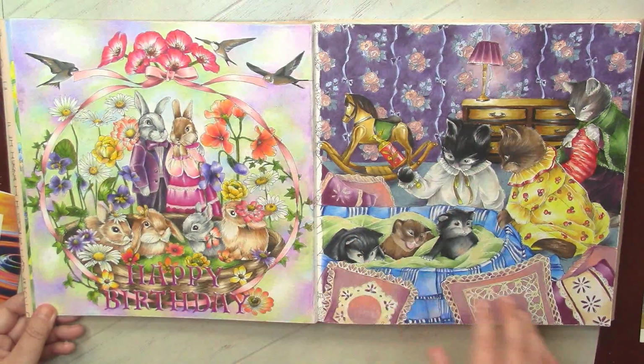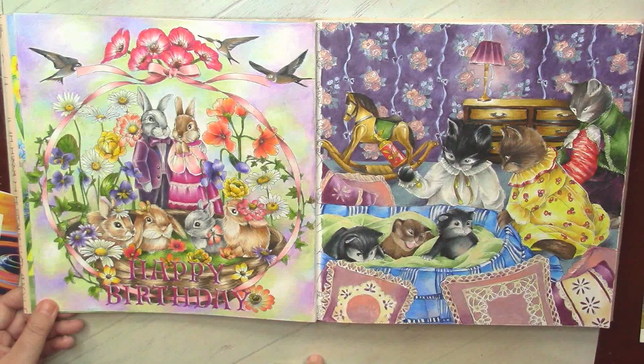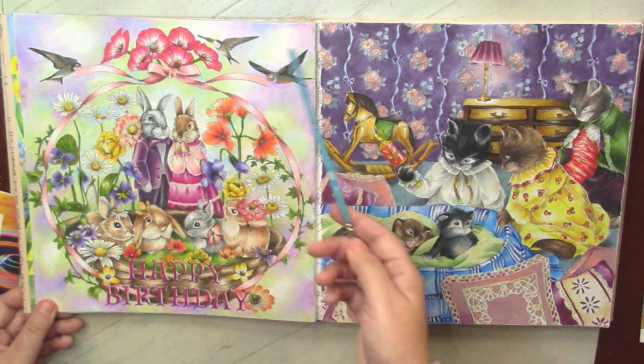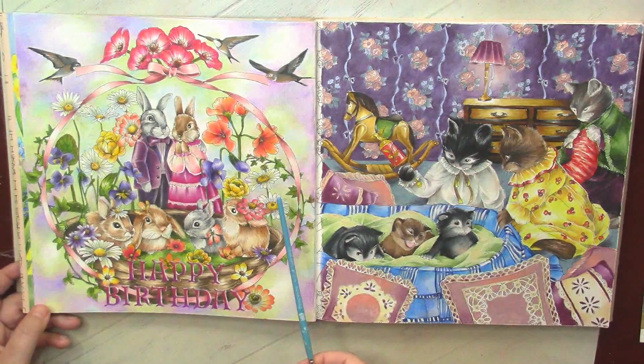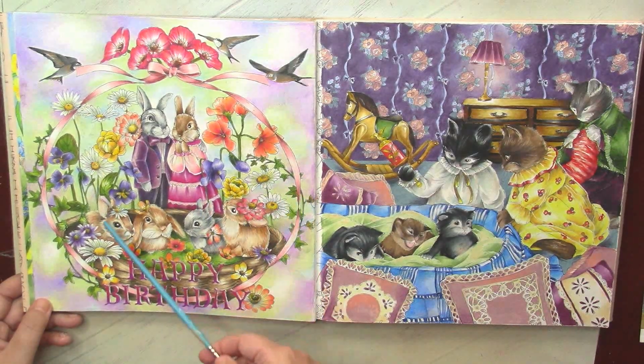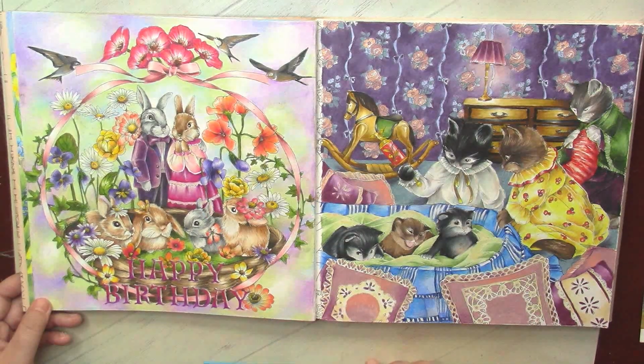Actually, I have a lot of finished books here in the beginning of Menuet. Another page where the whole background I did with pencils, another of the colorings for my birthday. It was quite fun to color bunnies. I decided that one of them will be like the father, and the other three bunnies are similar to their mother. It was quite fun.